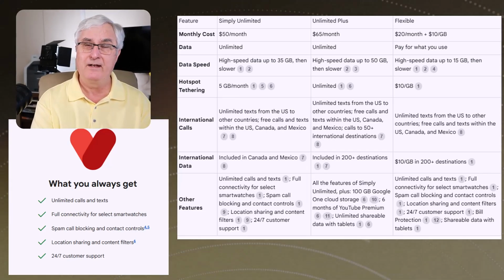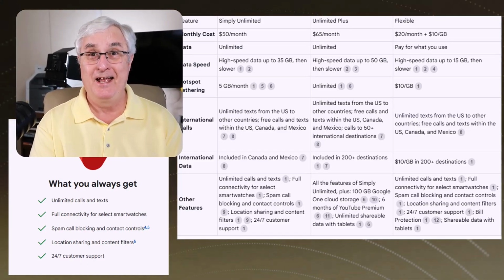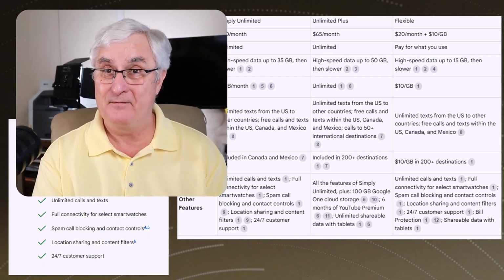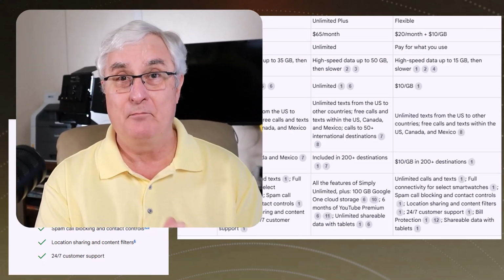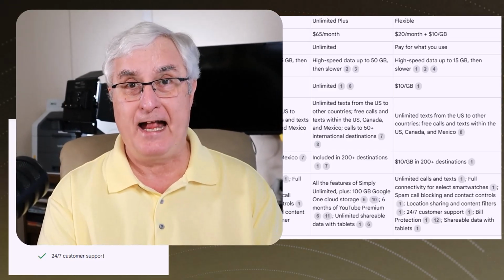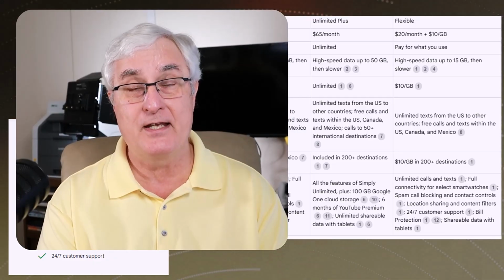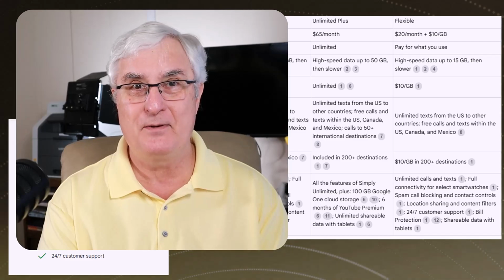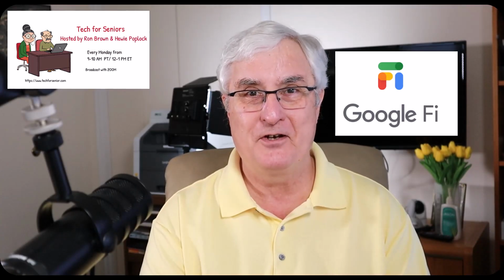So in summary, I wanted to explain what Google Fi was. Many people don't know that it is actually Google's phone service. So it has a lot of benefits for you depending on where you live and what type of service you want. Please consider this. I think it's a good option. Go to their website, have a look. It's a very flexible plan. I used it for 10 years, but remember, it is available only to residents who have a U.S. address.